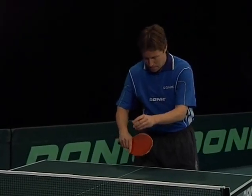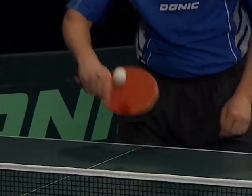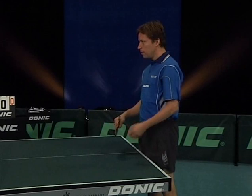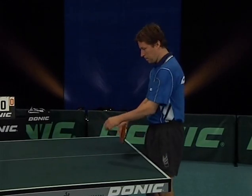The beginner's service. It is 100% according to the rule book. This is a very good way to learn how to serve. One bounce on your own side of the table and one bounce on the other side of the net. You can then start to play games if you want to.